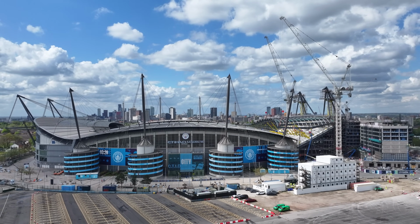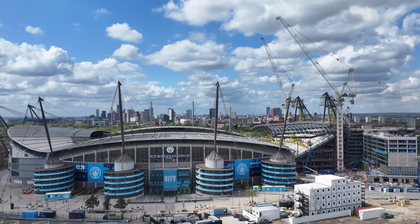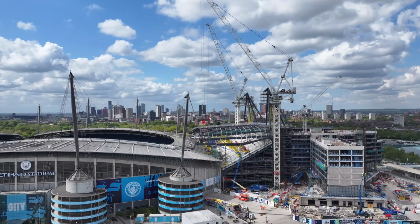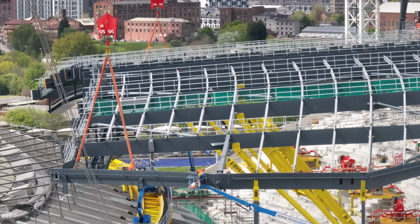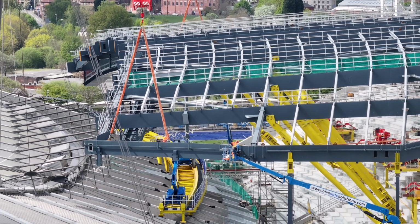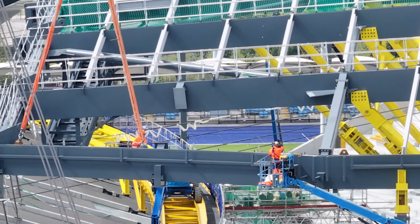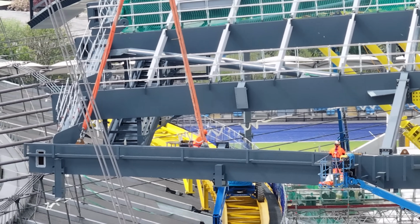Wednesday, 23rd of April, at the Etihad. I'm going to do a quick start because we're on another lift of this last section on this side being put into place.